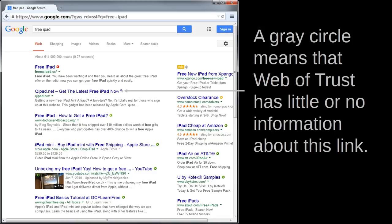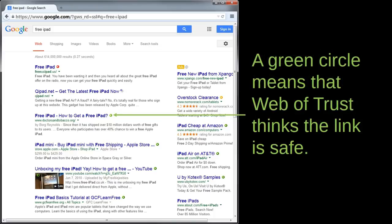The second hit is marked with a gray circle, which means that Web of Trust has little or no information about this link. The website has no reputation one way or the other. The third hit is marked with a green circle, which means that Web of Trust users have reported that this web page is trustworthy. But I have to say, I'm skeptical of this particular link.